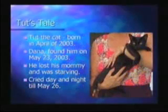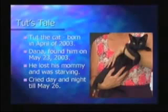Another example, this is a cat named Tut. Tut was born around April of 2003. Dana, his person, found him in May of 2003. He was about 6 weeks old. He'd lost his mommy. She probably got hit by a car or something, and he was pretty well starving. And when she got him, he cried day and night for the first 3 or 4 days that he was there.